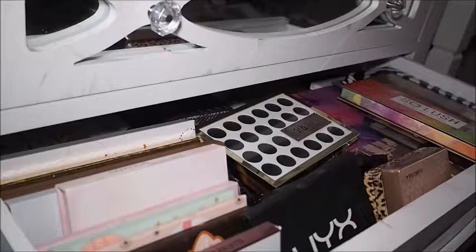So I'm filming on a vlogging camera, so it might be different quality, different sound, for instance. Now I've got my external lighting on, so that's why I can't put my microphone on, because I can only do one or the other.